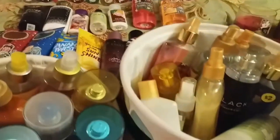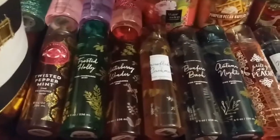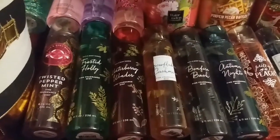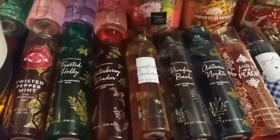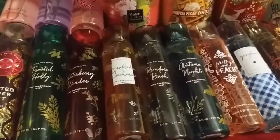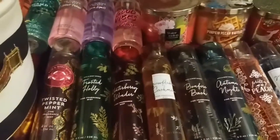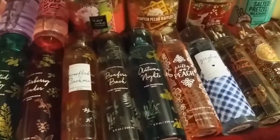So, with that being said, I am about to go find somewhere to put this stuff, okay? Because I took it out of the bathroom closet to reorganize. But then it started getting overwhelming, you guys. So, yeah, I got to find somewhere to put this neatly, okay? So, I'm about to get off of here and do that.